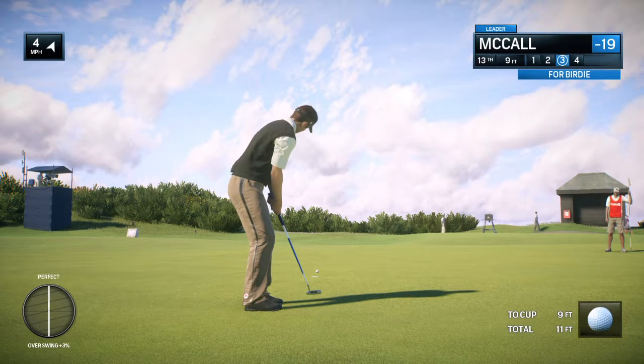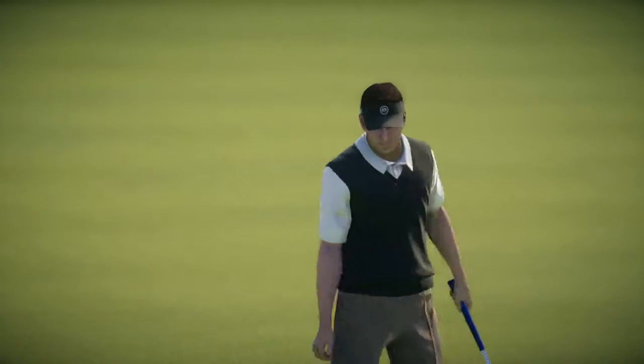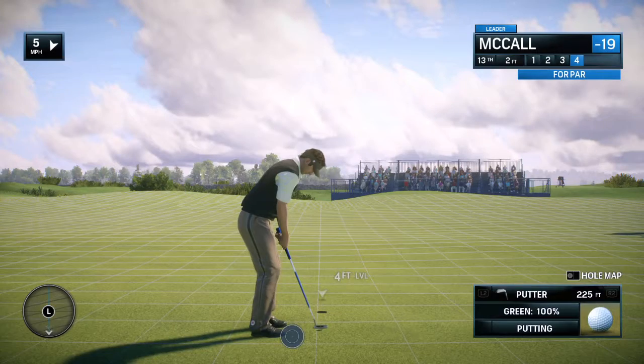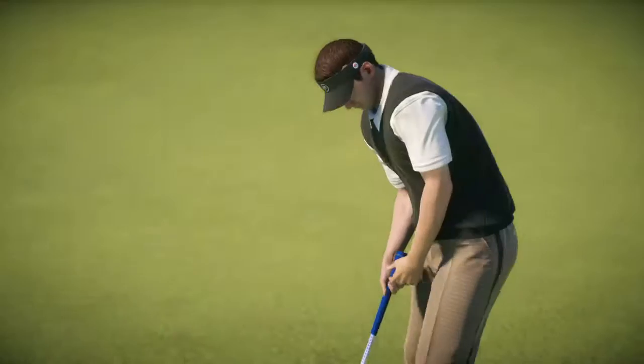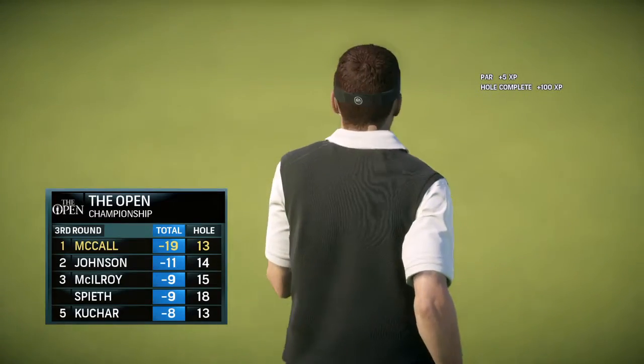Oh, I thought he had that. Oh, I thought they'd at least pick up a shot. Birdie looked like a sitter. Now at par. Just a couple of feet. And he makes it for par.